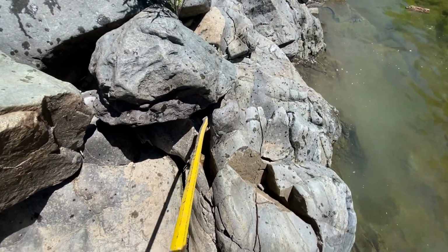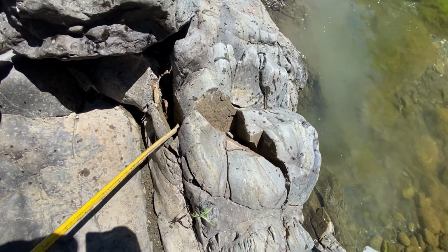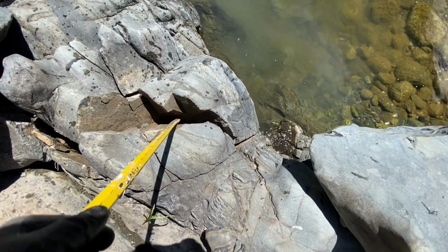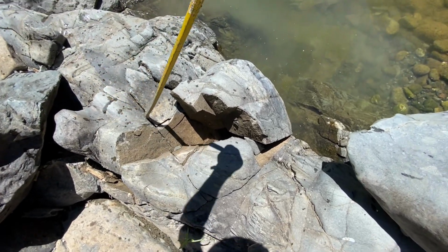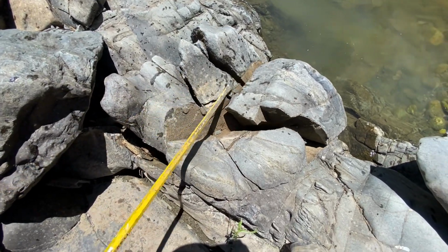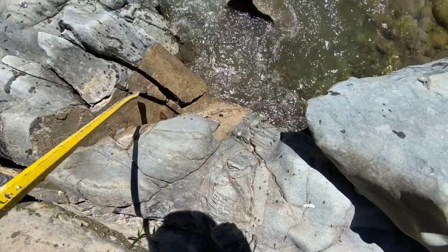So I took my crowbar and I started pushing this rock against these ones, and all of this right here is just coming out. That's pretty awesome. It's a lot of material in these. So I'm gonna go ahead and get all the material I can out of here and we'll see what we can get.